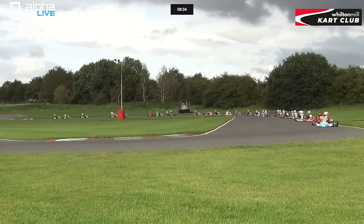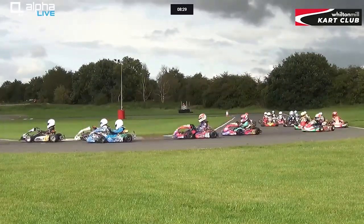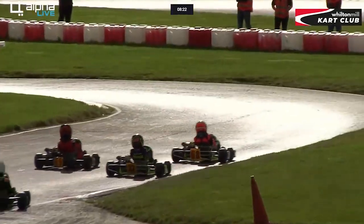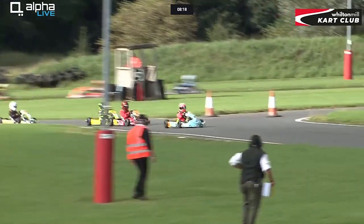Down we go towards Ashby. And let's hope this time it'll be clean. Dalton Hayward leads the way. And a great start there, though, off the grid from Harrison Whittingham. There he is, the number 69, into second place already. Down the inside into Chapman, tries for the move. And the rest of the field go charging through.